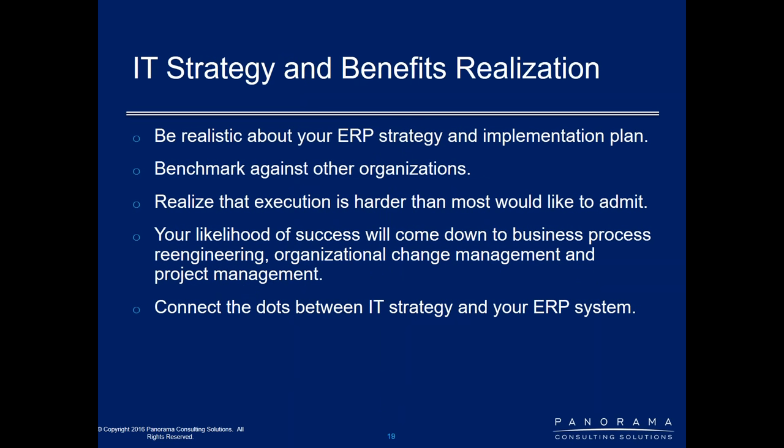All right, let's talk about IT strategy and benefits realization. The point of this slide is to be realistic about what you're putting forth here. Be realistic about your overall ERP strategy and your plan. You want to have a good, solid understanding of the direction that you're taking. So you want an overall program management plan that lays out the tasks you need to handle and what the vendor's responsibilities might be, or other third parties.